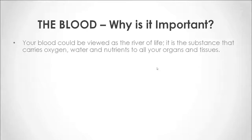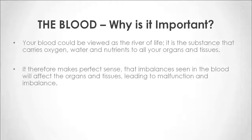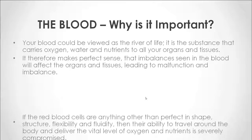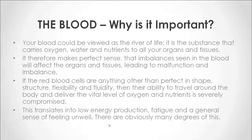Live blood. Why is it important? Your blood could be viewed as the river of life. It is the substance that carries oxygen, water and nutrients to all your organs and tissues. It therefore makes perfect sense that imbalances seen in the blood will affect the organs and tissues, leading to malfunction and imbalance. If the red blood cells are anything other than perfect in shape, structure, flexibility and fluidity, then their ability to travel around the body and deliver the vital level of oxygen and nutrients is severely compromised. This translates into low energy production, fatigue, and a general sense of feeling unwell. There are obviously many degrees to this.